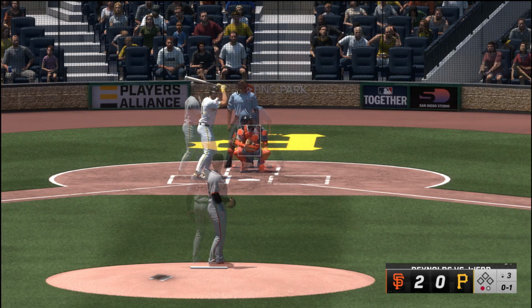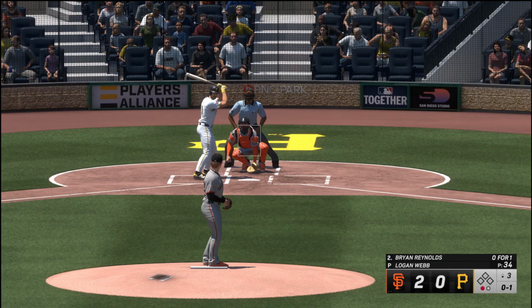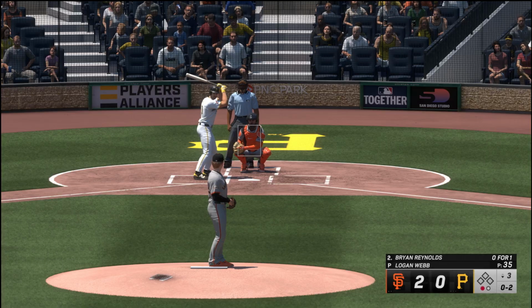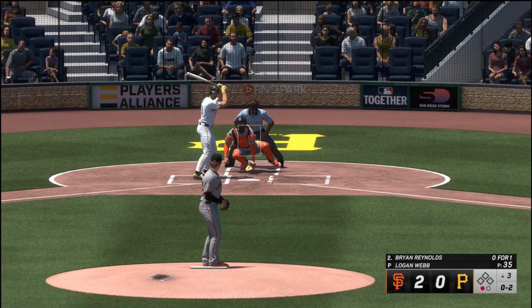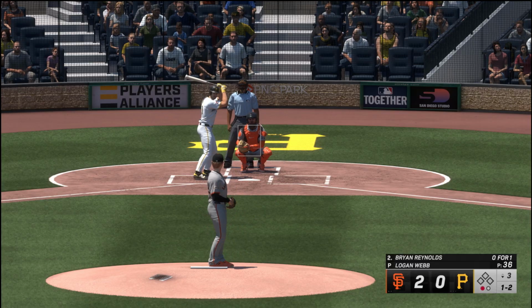Right through there for a strike. If I'm at the dish right now, I am aggressive over the heart of the plate. This guy's been filling up the strike zone, so you know you're going to get a good pitch to hit. And as nasty as his stuff is, you might as well take all three swings. And that one missing low.